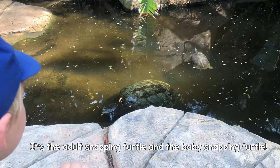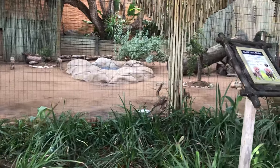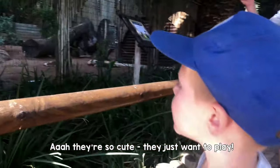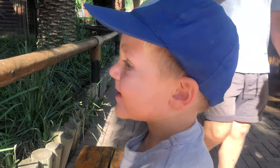It's the adult snapping turtle and the baby snapping turtle. Oh, they're so cute. They just want to play. What are these, Toby? Cheetah cubs.